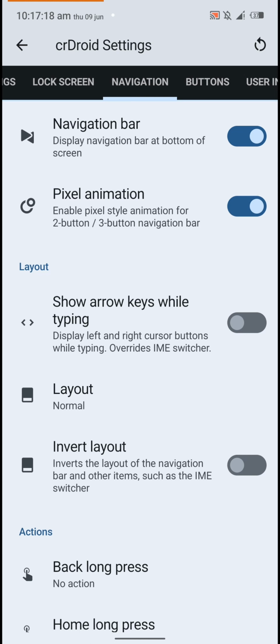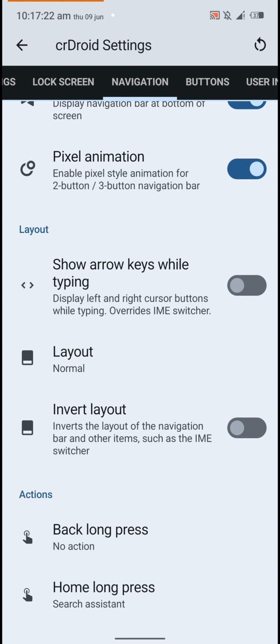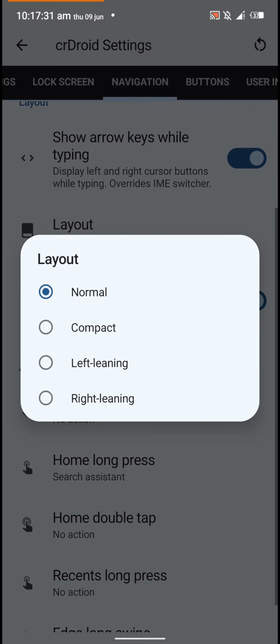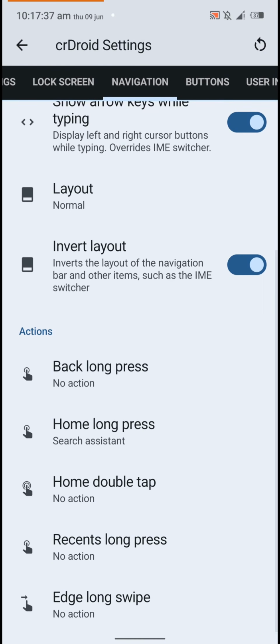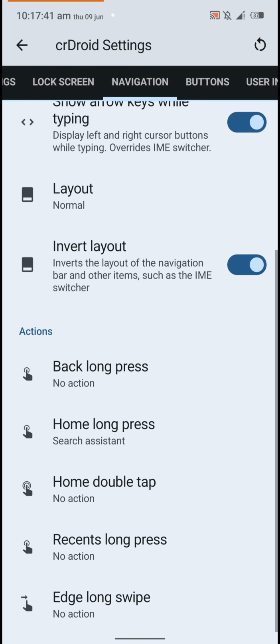You can have the navigation bar options here. You can enable pixel style navigation bar, but I'm using this here, so this is basically useless for me. And you can also show arrow keys while you are typing. You can invert the layout, compact, left leaning or right leaning. So this is basically for the 3-button layout. And you have certain actions as well. You can perform these actions if you are using those options.